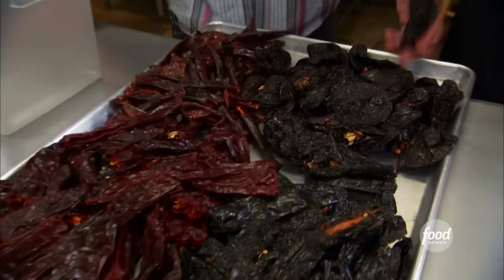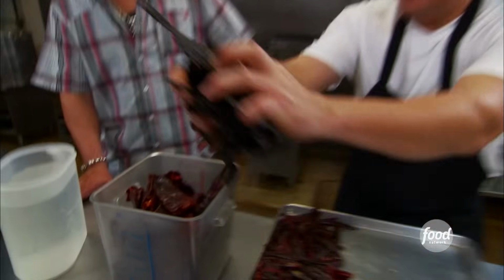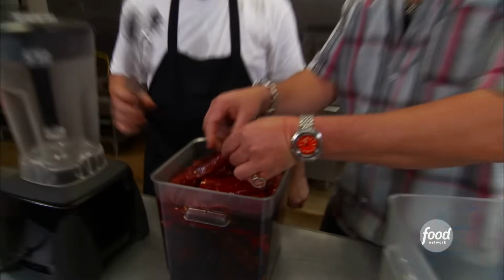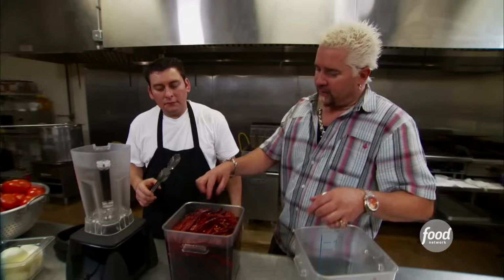This is all the basis of the chili sauce: ancho, guajillos, pasilla, and then the puya. Now we add water. Let them steep. Soak overnight. Rehydrate. Nice and soft. Look at this. Flesh comes off. Oh, that's it, baby. Throw them in the blender. Salt, a little bit of water. They puree real nice. That's right.